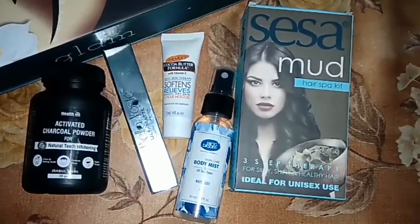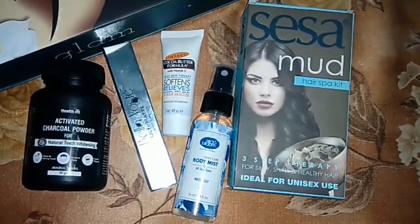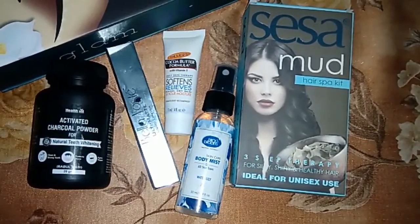Oh my god, this time also GLAMEGO has taken away my heart, and not even a single product is there which is not worth purchasing, and you're getting everything in just 400 rupees. What else do you want?